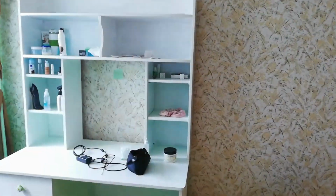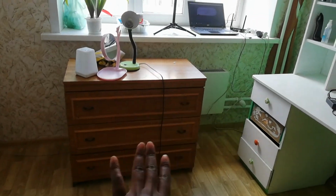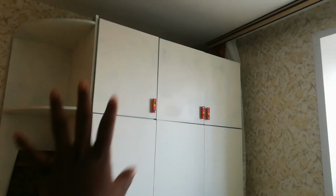So my door, my bed, and that little thing, and then I have this thing, and then my window space with that dresser, and then I have this closet right here, and then back to my door.